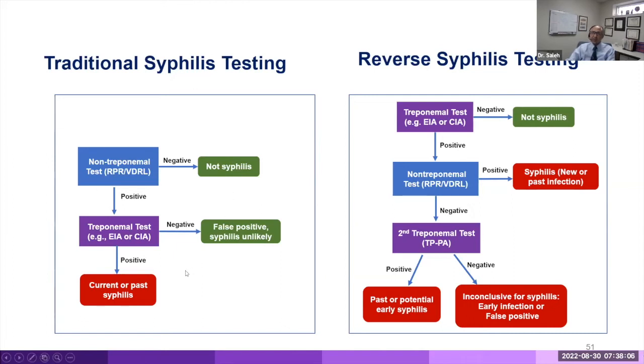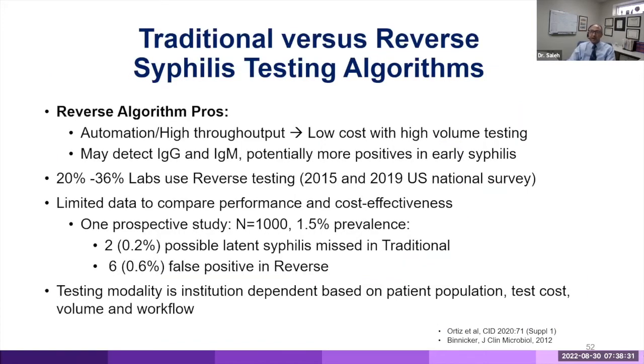This is in comparison to the traditional syphilis testing, where you start with the RPR, and if it's negative, then you don't have syphilis. If it's positive, you do a confirmatory test before you can say it's syphilis. The reverse algorithm is used because you can run high quantity at the same time and try to decrease the cost by using high volume. It also detects IgG and IgM, so potentially you can have more positive tests early on. And in the US now, about 20% to 30% of labs start with reverse testing.